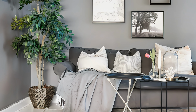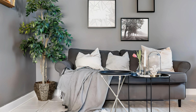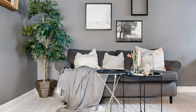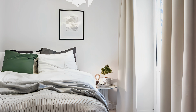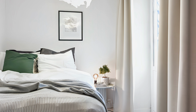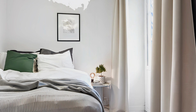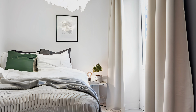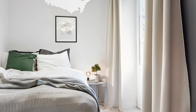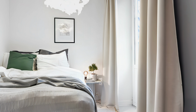A discreet floor-standing lamp provides ambient lighting. Additional accents include a small gray area rug, candles, a large potted plant, and a classic painting, plus another one in black and white. The bedroom welcomes with a warm and inviting ambience. Long beige curtains elegantly cover the windows, ensuring privacy.